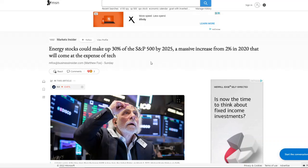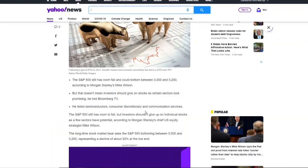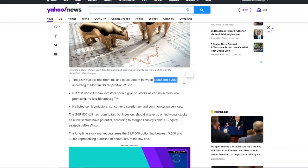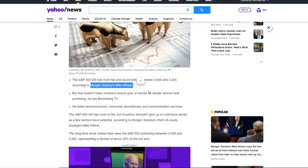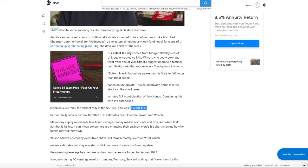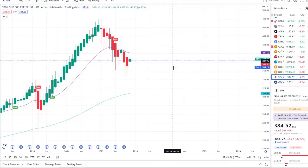I found that interesting. Now the other side, right, and it's the same person, Wilson, stating that apart from all of this, the S&P 500 has room to fall and could bottom between 3,000 and 3,200, according to Morgan Stanley's Mike Wilson. Mike Wilson is stating we could go all the way down, and is stating we could go all the way up. I mean, that is very interesting that this person is coming out to state this, but I think they're basically stating that this is more of a bear market rally before going towards their initial price target of 3,000 to 3,200. Where is that coming from?